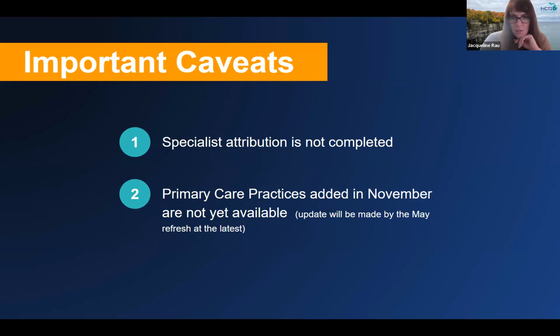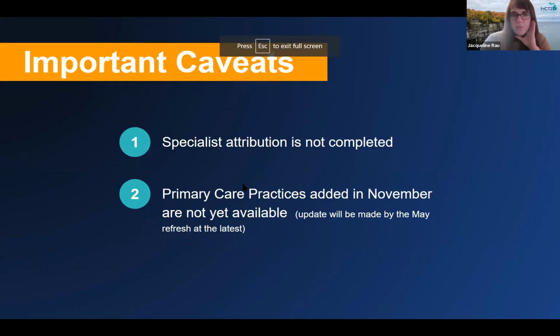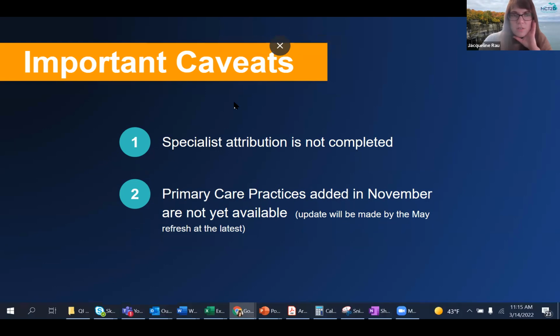Sure. Wanted to let you know that with this new version of the dashboard, we are still waiting to get specialist attribution completed. MDC is figuring out the best way to go about that, and they aren't completely ready yet, but we're hoping for these next updates that we'll maybe have it. And then any primary care practices that were added in November as opposed to the August start date are not yet added either, or they'll be added by the May refresh at the latest, but we're hoping to get them added even before that. So we're hoping to have that to you.